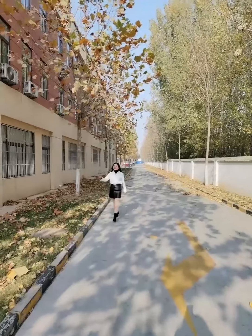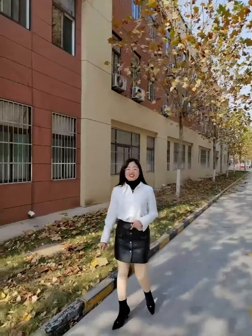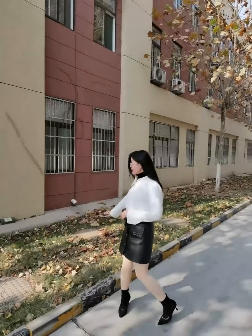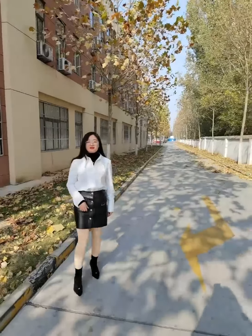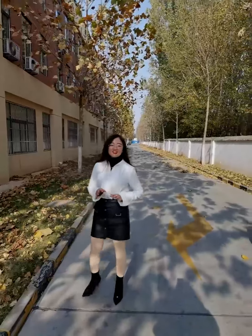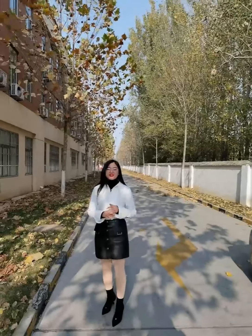Okay, George. Here's our factory. It's very beautiful. We are in a very beautiful city. Now it's autumn season. All the leaves are falling down and becoming yellow. It's very beautiful. I hope that after COVID-19, you can come to visit our factory by yourself.